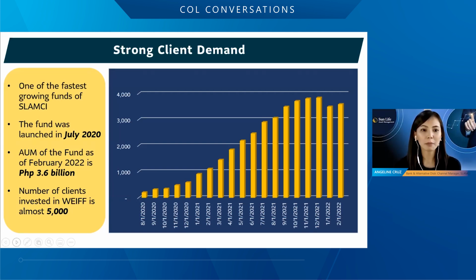Additionally, the number of clients invested in the WEIF has been growing. As of February 2022, there are almost 5,000 clients invested in this fund already. So again, these numbers clearly show how strong the demand is from clients for a global equity fund denominated in Philippine peso. Next slide, please.